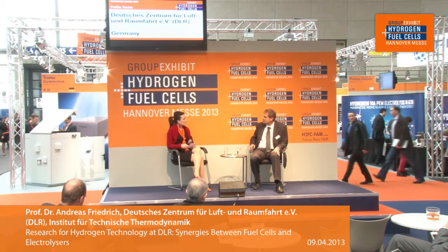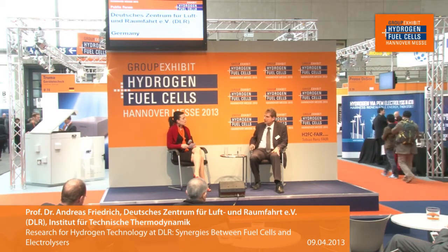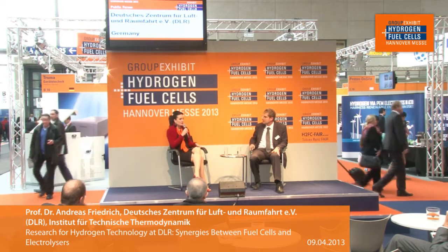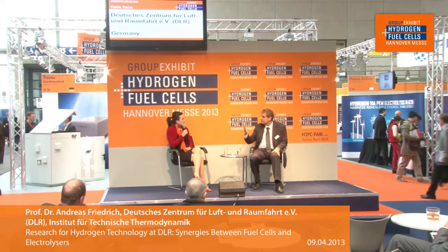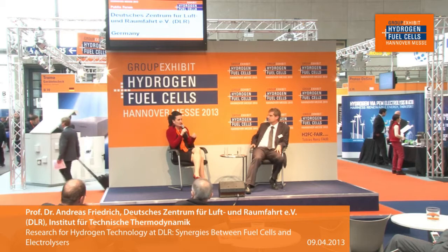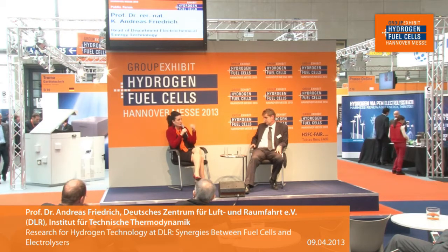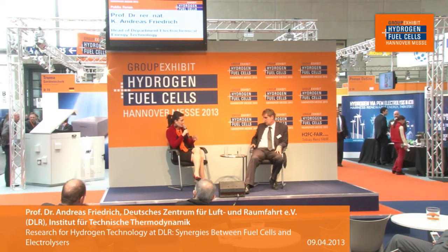So we have covered now the range of 100 square centimeters of size, and we are going to go 10 times that size. And of course, with flow fields integrated into it, so with more complex geometries. And what's the biggest risk then that applying this new coating process to a larger plate brings to the table?